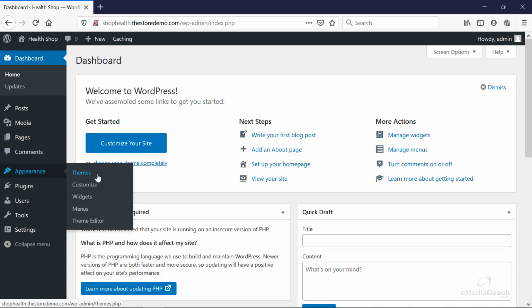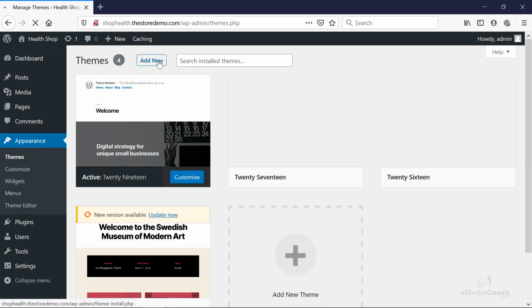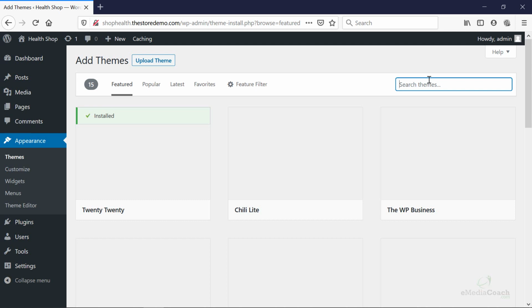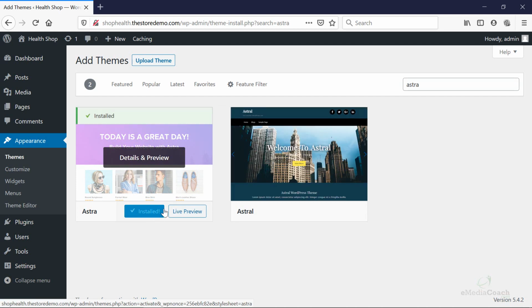Go to Appearance and go to Themes. Themes is another word for designs. It's the WordPress language for design. Let's click on Add New. Then let's search for a theme called Astra, A-S-T-R-A. This is the one here. Install. Once it's installed, click Activate.